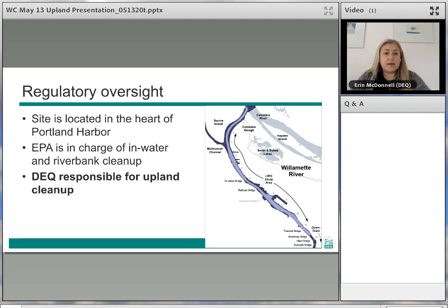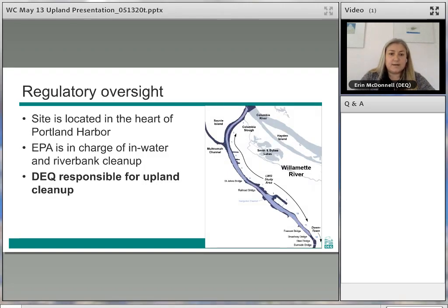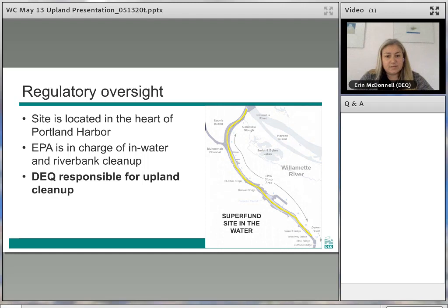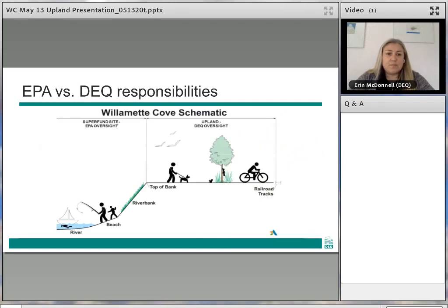That Superfund work is overseen by EPA. Their work is the in-water and the riverbank cleanup, which sometimes gets confused with DEQ's responsibility. But in this case, and throughout the Portland Harbor, we're responsible for the upland cleanups when there is contamination that needs to be addressed. The Portland Harbor Superfund shows the in-water, and then you can see the Willamette Cove there. The next figure also illustrates that the Superfund is the riverbank and the in-water, and when we talk about uplands, we're talking about top of bank and landward.